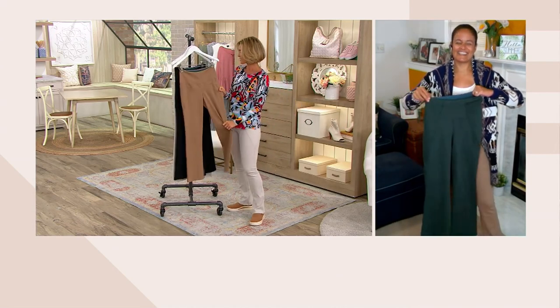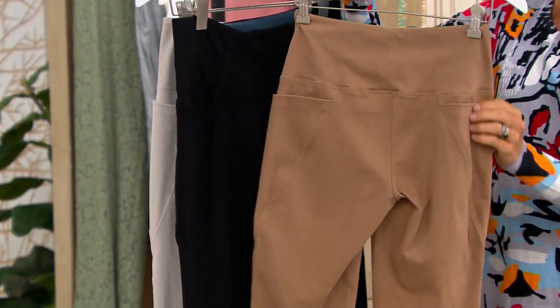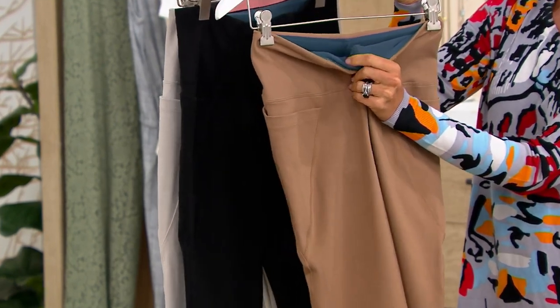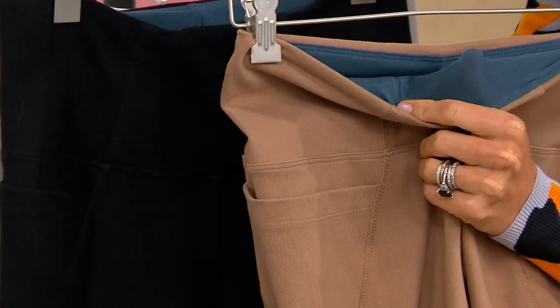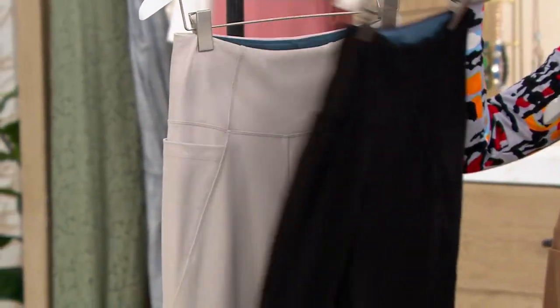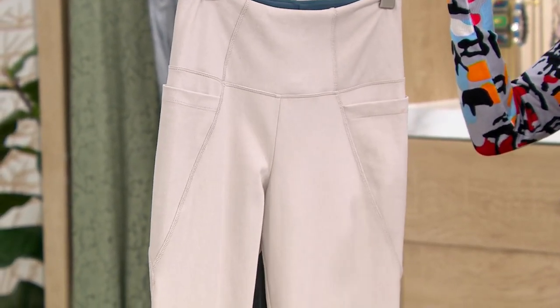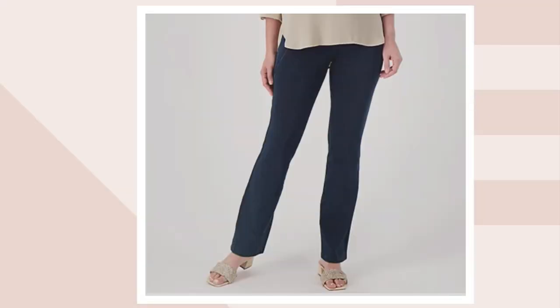Okay, here is the Coco Mocha. Very popular, and you can really see the great seaming details front and back and how this gives you perfect shape. And then there's that blue tech technology, which is so important, and it just works so well. Then this one right here is your black. This right here is the buff gray. We also have the olive, and then there is your indigo.